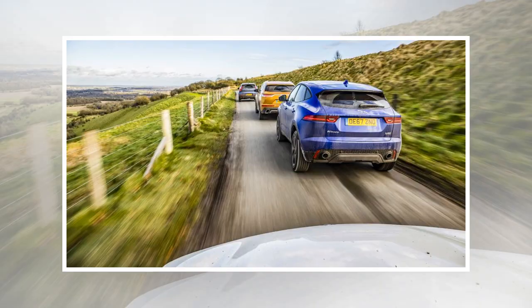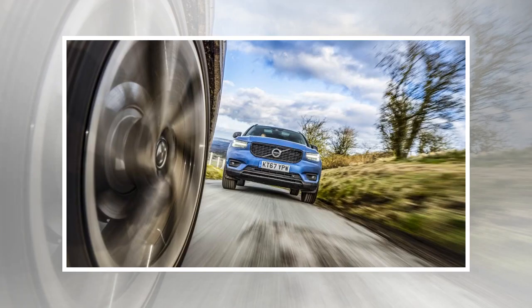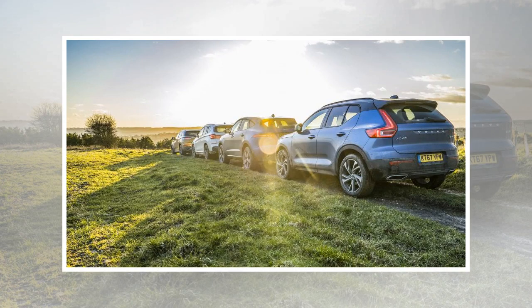We got 35.7 mpg from the E-Pace, where the BMW, almost always the best at blending power and economy, returned 42.3. The others filled the middle ground. Citroën just under 40 mpg, Volvo just over it. To be fair to the Jag, it encourages enthusiastic driving.